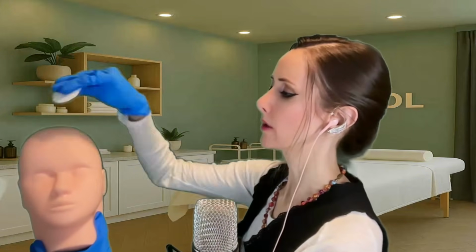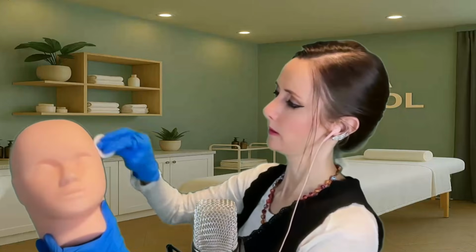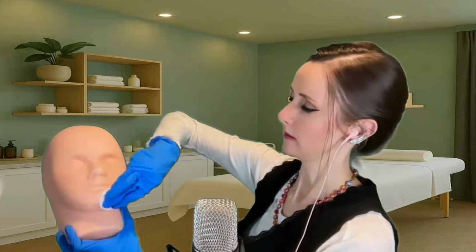Okay, so you want to do this in one fluid motion as much as possible. So we just go around the face and just degrease like that. Get the lip. Okay. Degreasing complete.